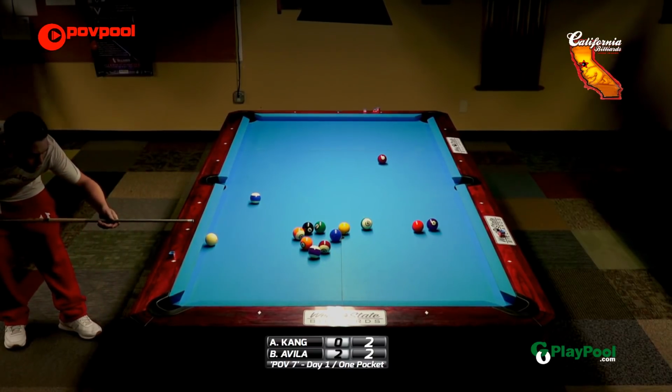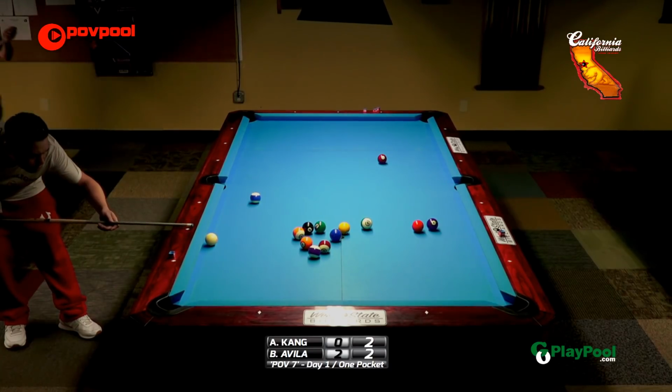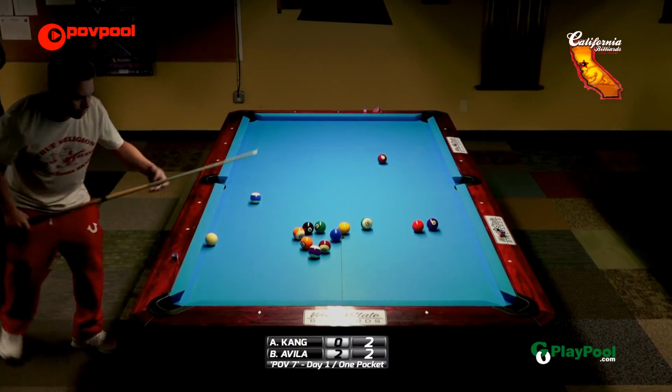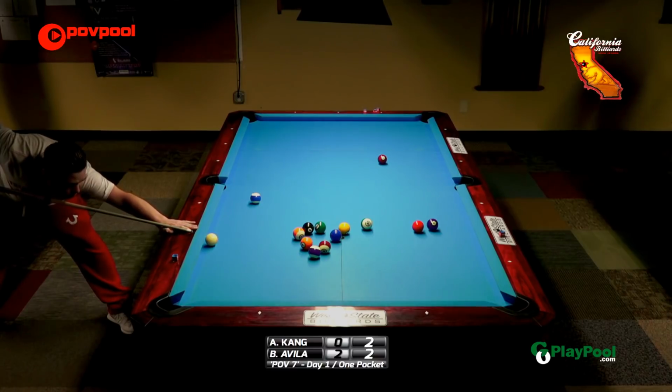A lot of these shots that I'm going to, you know, they're both professional players in my book. They make them look so easy, and they're not. It's a lot of time and effort to play this game correctly, man. Not an easy game.